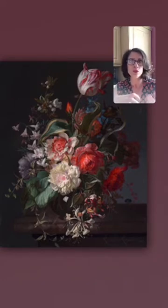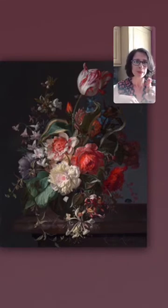Working down, then there's another red peony, and that leads you down to the base of the composition, which is this rather exuberant sprig of honeysuckle. So our eye is being led in a sort of S shape around this bouquet of flowers. So honeysuckle on the bottom and tulip on the top. Is that significant? I think it might be.